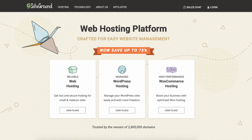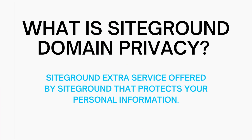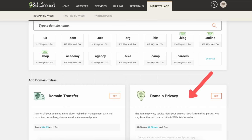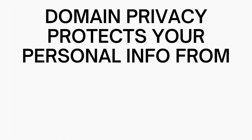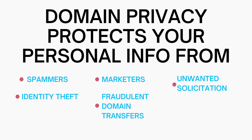Let's get started with the Siteground Domain Privacy review. So what is Siteground Domain Privacy? Domain Privacy is a Siteground extra service that is offered by Siteground when signing up with them, or it can be purchased in the Siteground dashboard. Siteground Domain Privacy protects your personal information from spammers, marketers, unwanted phone calls and postal mail, identity theft, fraudulent domain transfers, and competitors being able to look up which domain you own.